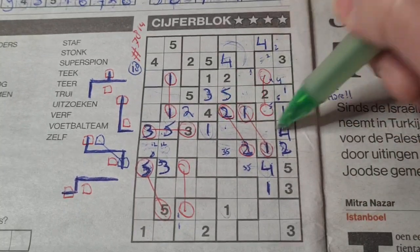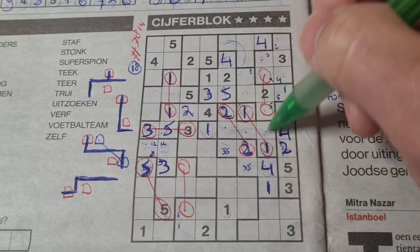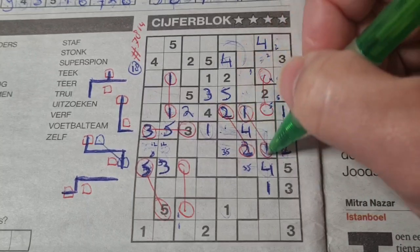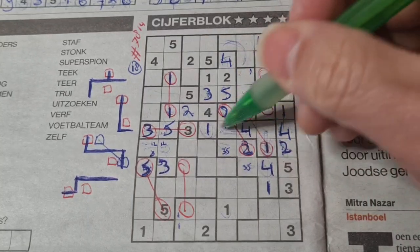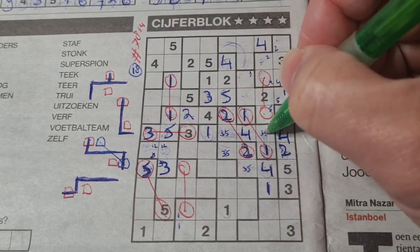This box can be 4, that box can be 4. So 1 box left for the 4 in this area. S construction should be there. So 2 numbers left in this S construction for numbers 3 and 5. 3 and 5. Well, need to wait. Let me mark those.